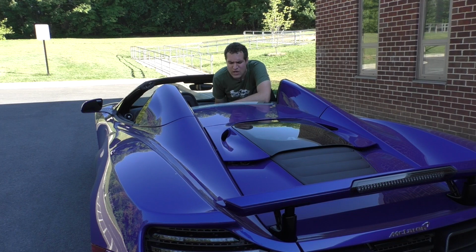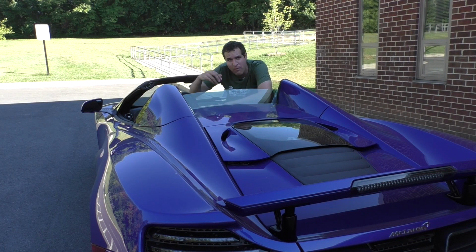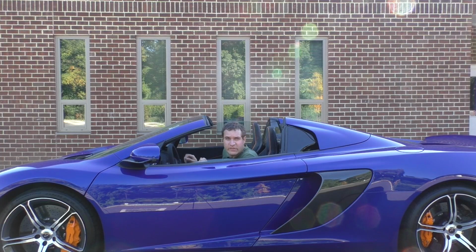And the other cool thing is you can put this window up or down regardless of whether you have the top up or down. So you can have the top up and you can have this window down and the side windows down to create a breeze on a hot day where you might not want to put the top down. And since there's a contingent of you who I know enjoys watching roofs go up and down, here you go. Enjoy watching it go up.